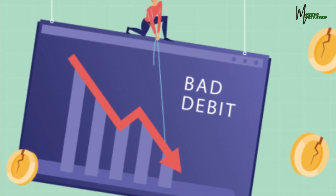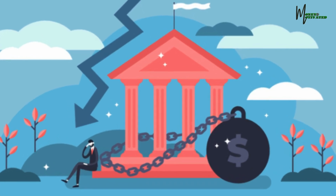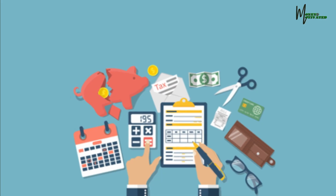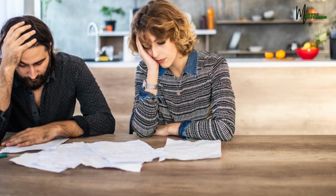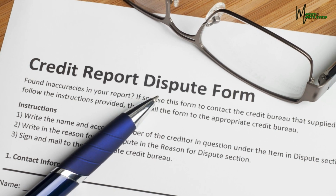Bad debts that may have a negative impact on your credit score are gradually eliminated automatically. Olsheimer claims that while late payments and other delinquencies like collections, repossessions, foreclosures, and settlements remain on your report for 7 years, bankruptcies can only remain on it for 10 years.